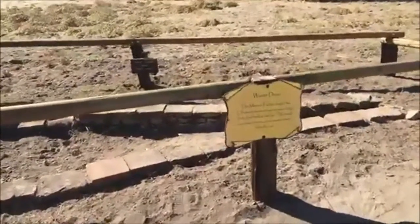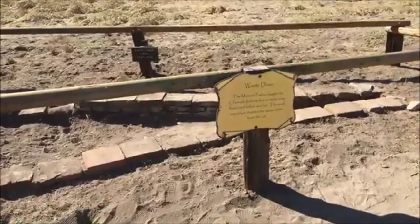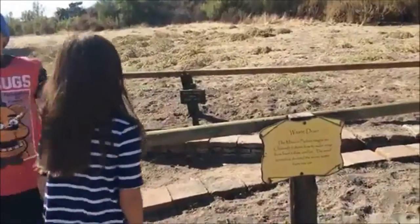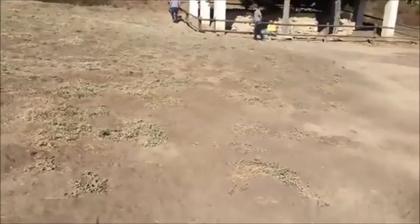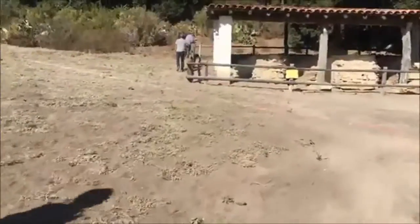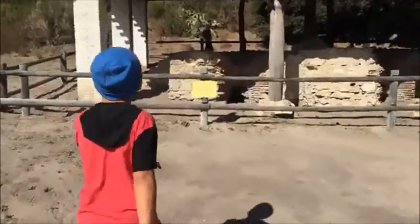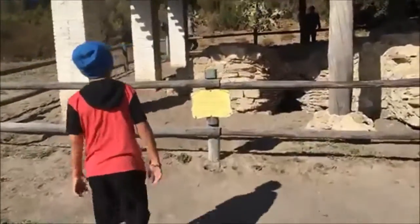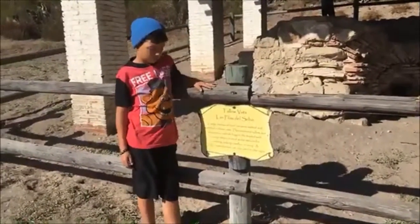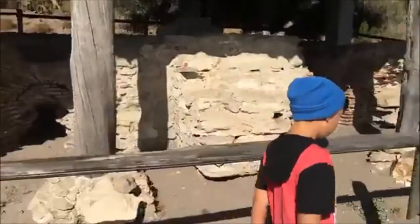Oh, look at this. This is where the Mission Padres taught the Chumash Indians how to make soap from beef tallow and lye. And this drained the wastewater from the vat. That's really awkward. And what's that up there? I have no clue. This is the tallow vat. So this is where they would melt the beef fat, which would be used to make soap, candles, and to cook with. Pretty cool.